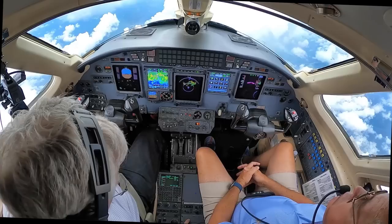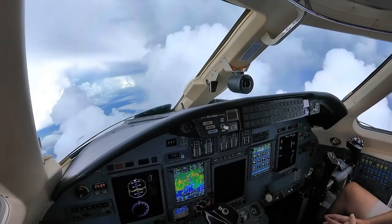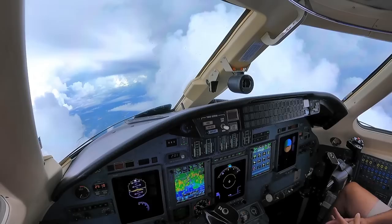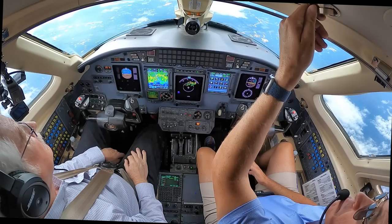Direct Olive Branch, okay. You can see right through there. Actually, I see some blue right through there. I'm going to slow the climb a little bit. We don't want to shoot up into this stuff, it might be a little turbulent. Community Air 4255, climb and maintain flight level 230. See that blue straight ahead? Blue at 12 o'clock. That's got to be right through there, don't you think? Yeah.